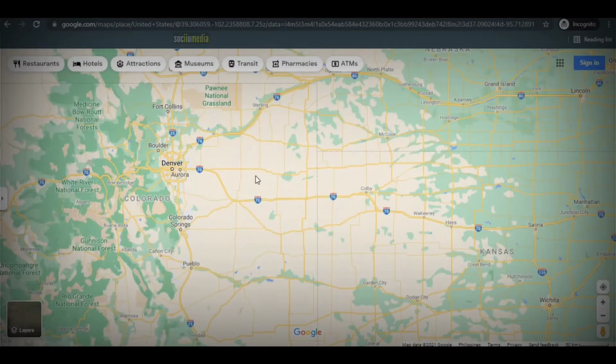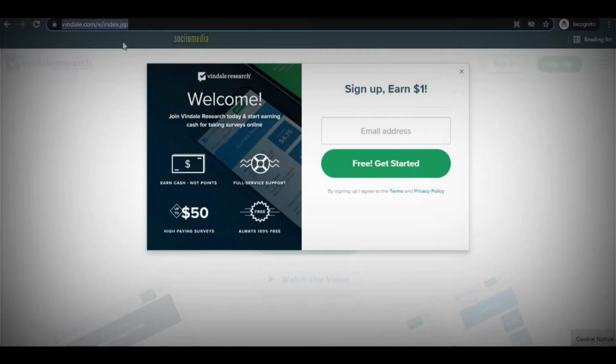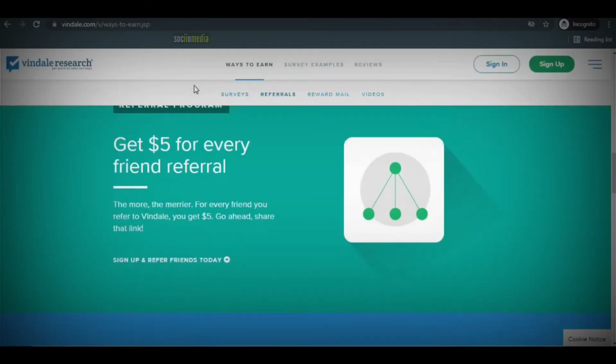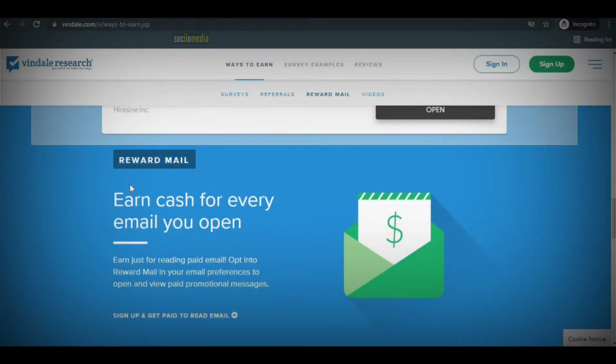Another cool way to make money with this site is to use the referral program, and they also have a free sign-up bonus. To claim a sign-up bonus, simply go to their site and then take your mouse as if you're about to exit, and an exit pop-up will appear asking you to sign up and give them your email address. And then you'll have $1 deposited into your account. If you go down on their site, you'll see ways to earn, which lists all of the stuff that they do. We were talking about reward mail, where you can join up and be paid to read emails. That's what we're talking about in this video.